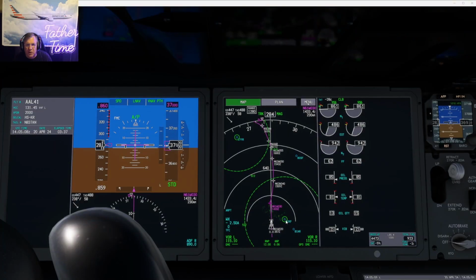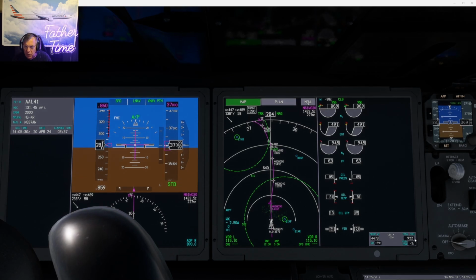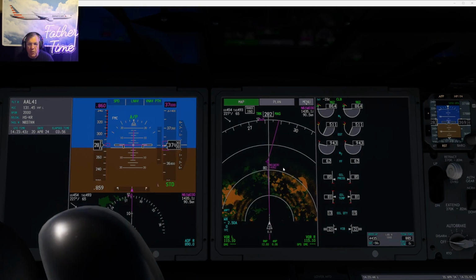And the other procedure that we do as we pass, we have to do a 10-minute plot. 10 minutes after passing the point, we make sure that we're drifting 0 and the next point is illuminated. We're on track. We double check that we're in LNAV, VNAV path. And at the midpoint, we check the fuel, make sure we're burning. This is all to try to catch a fuel leak.